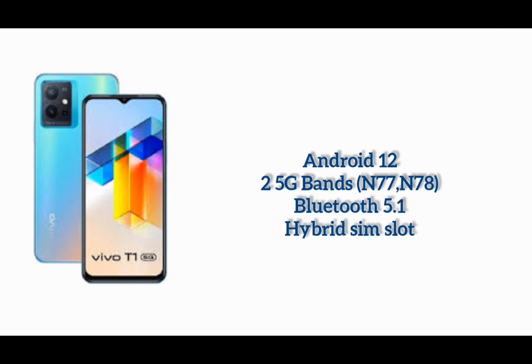It has a plastic frame with the power and volume buttons on the right. It has integrated the fingerprint scanner into the power button, which makes unlocking this phone easy. The top has the SIM tray and secondary microphone. At the bottom, the T1 5G has a 3.5mm headphone jack, USB Type-C port, mono loudspeaker, and primary microphone. It supports 2 5G bands, which are N77 and N78.